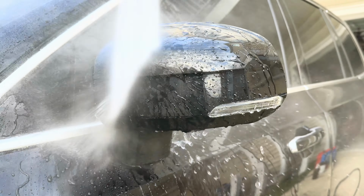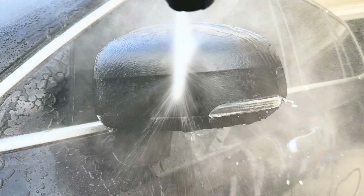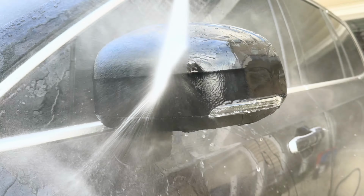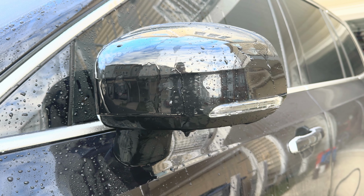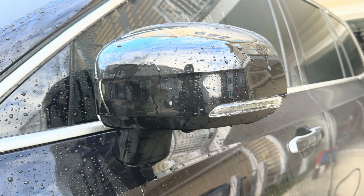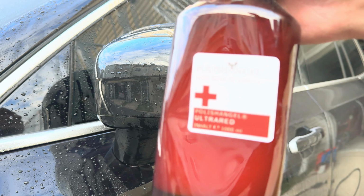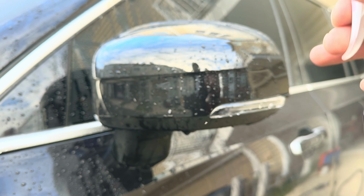But this is like a paint wax and it's super easy to apply. I think the performance is really close to a true ceramic coating. The only downside is, like you see here, it doesn't have the same durability, it doesn't last as long. So that's pretty much what I'll be doing here.